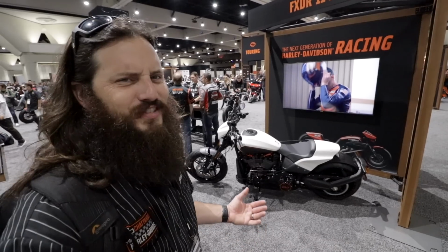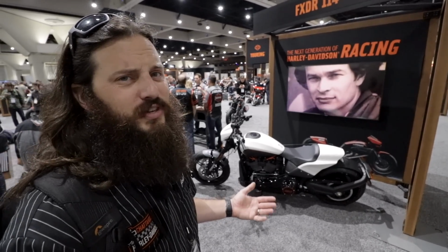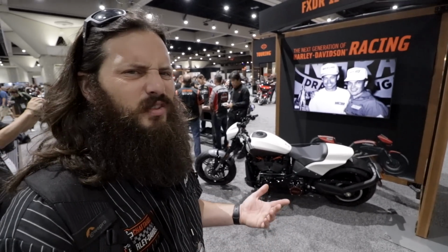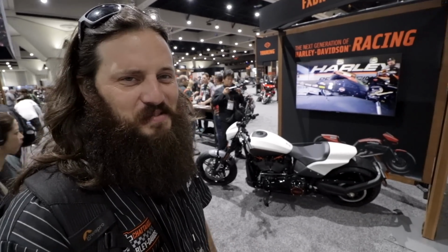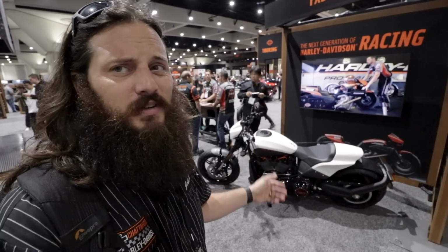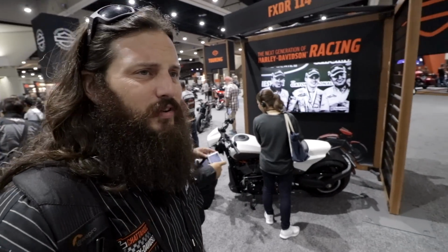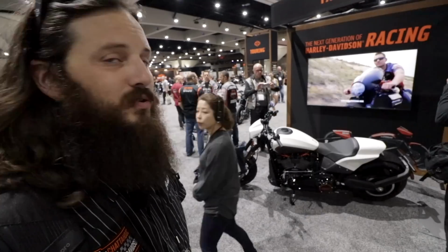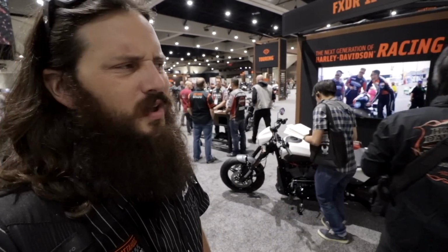Not a problem. Obviously, the new FXDR 114 has kind of stolen the show this year. It's the only brand new model, and it was kind of leaked anyway, so we knew it was coming based on a video that came out a couple of weeks ago. Everybody had dissected that and figured out that this bike was coming. This is what it is though. It's a wide 240 tire, crazy looking rear fender, dual disc front brakes, inverted forks, crazy handlebars. It is really cool. This obviously will have a video of its own.